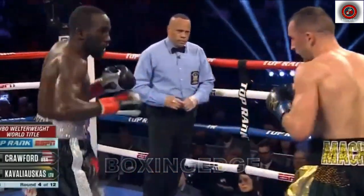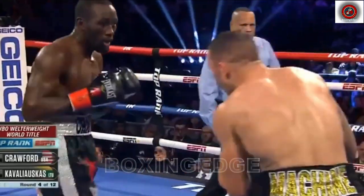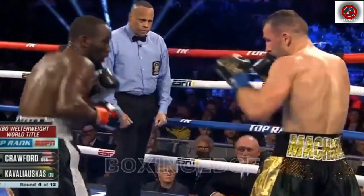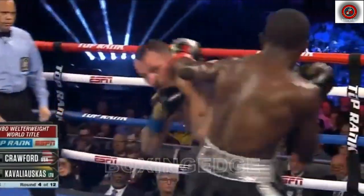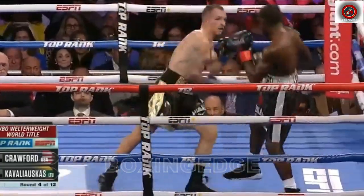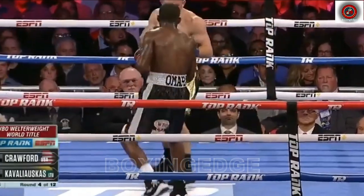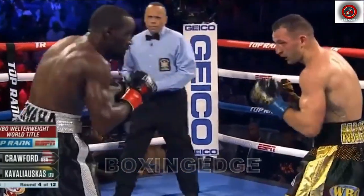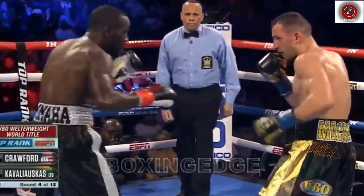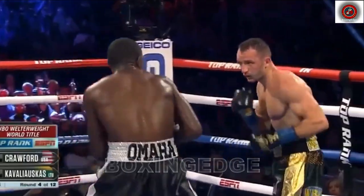50-50 exchanges when you're this level of world champion give the underdog a great chance. Sweeping body shot from Bud Crawford. This crowd is loving this title fight already. The unexpected drama thanks to the right hands of Kavaliauskas. Crawford was looking to time that left hand.